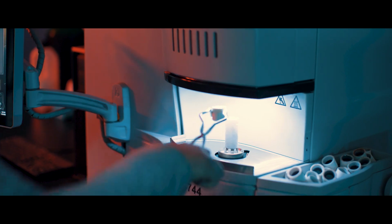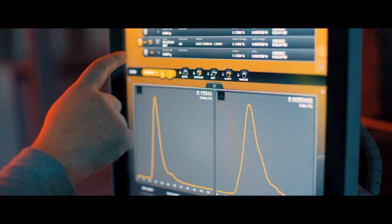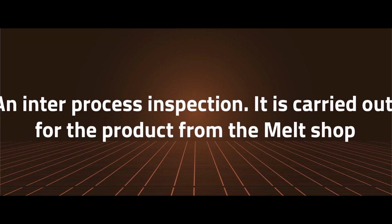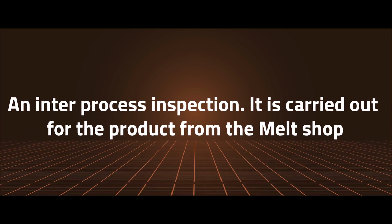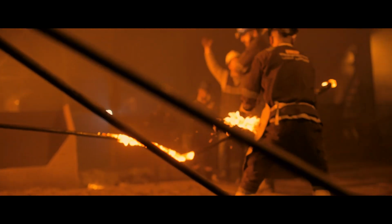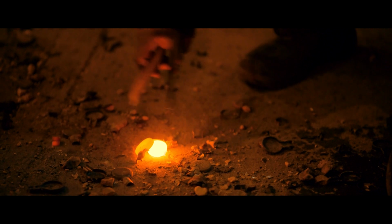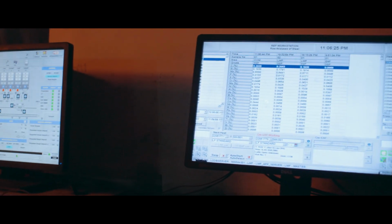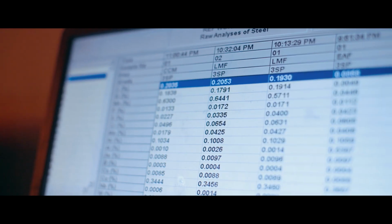Also, the percentage of carbon and sulfur in the raw materials is determined using carbon and sulfur analysis instruments. The second stage of testing is an inter-process inspection. It is carried out for the product from the melt shop. Samples are taken for analysis with spectrophotometers that measure the concentrations of more than 22 elements. In addition, we analyze the nitrogen content, which takes less than 3 minutes.